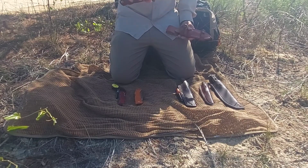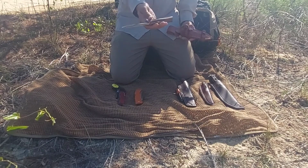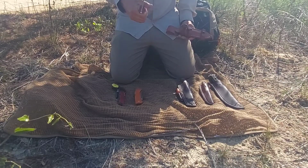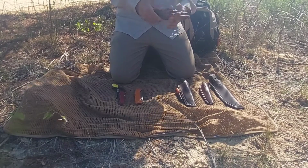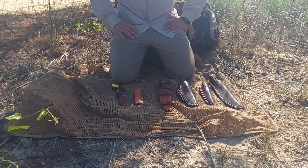Anyway, I use this all the time. I think the Bravo handle is probably my favorite handle of any knife I've ever held. But got a lot of these little black ants everywhere. Anyway, the sheath is awesome. I actually like this sheath better than the original sheath that came with the Bravos.